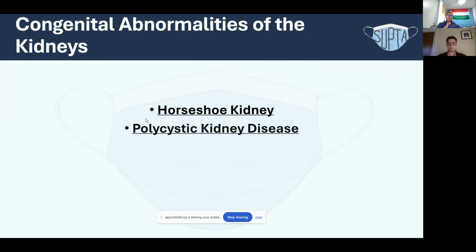So I'm going to be talking about congenital abnormalities of the kidneys, and then I'm going to do a bit on renal cell carcinoma and a little bit about the different types of renal cancers. I've chosen horseshoe kidney and polycystic kidney disease to talk about mainly for two reasons. They're the ones that are likely to come up in exams from the exams that I've done in the past, and also they're the ones that you're more likely to see on the wards, especially polycystic kidney disease. If you want a resource that has all of the congenital abnormalities of the kidneys, I would recommend the Osmosis notes page. I found that quite useful.